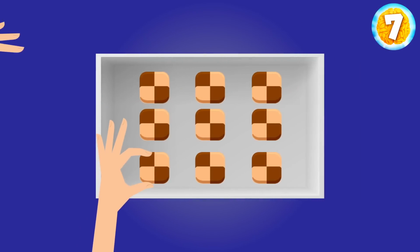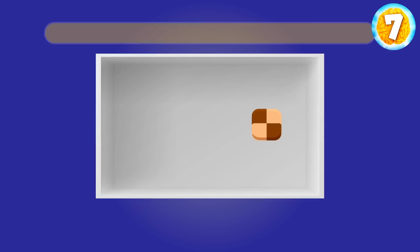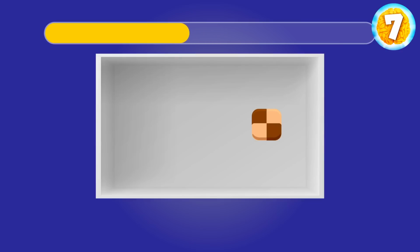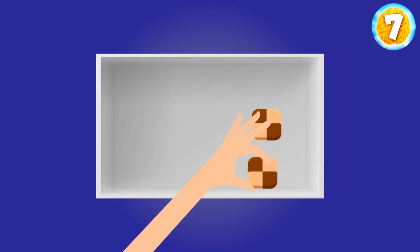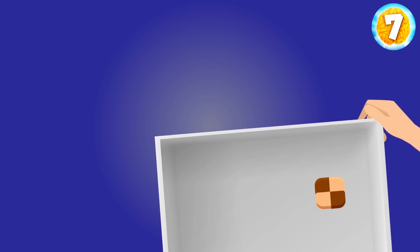There were 9 candies in a box. 9 people took 9 candies, but 1 candy is still in the box. How can it be possible? It's pretty simple. The last person took a candy and the box. This way, 1 candy remained in the box.